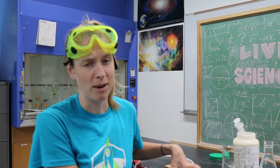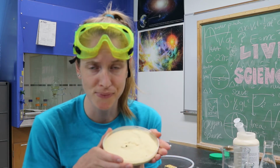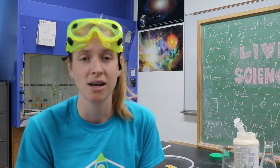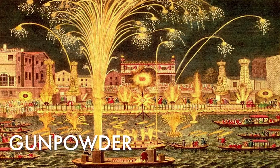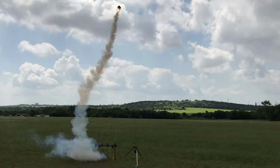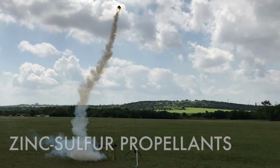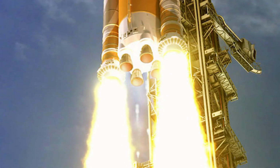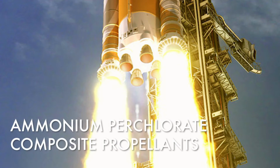Unfortunately, rockets are not powered by lycopodium powder, but instead they use different types of solid fuel. There's a few different examples. The first type of solid fuel ever used was actually gunpowder, and it was used to launch fireworks. There's also solid fuels that can be used for model rockets. Those are smaller rockets not used for space travel, and they like to use things like zinc sulfur propellants. When it comes to big giant rockets, like NASA-sized rockets, they use something called ammonium perchlorate-based propellants, or APCPs for short.